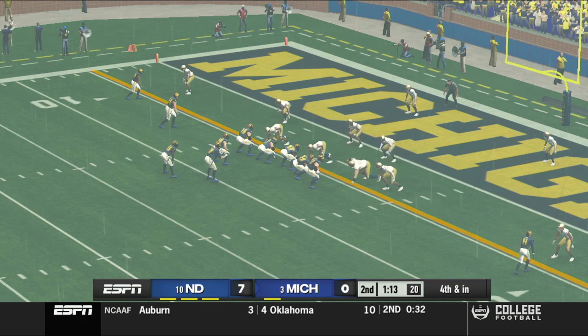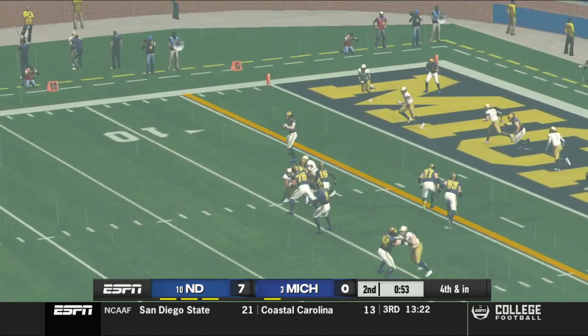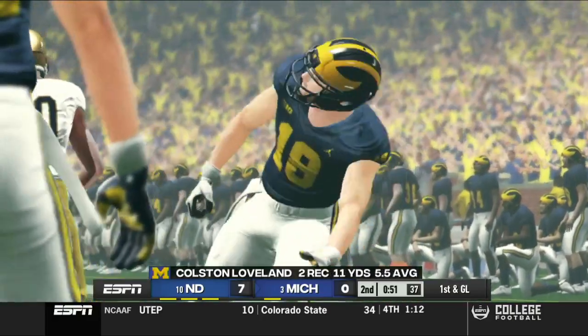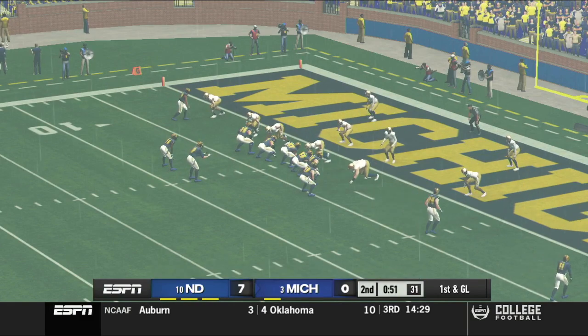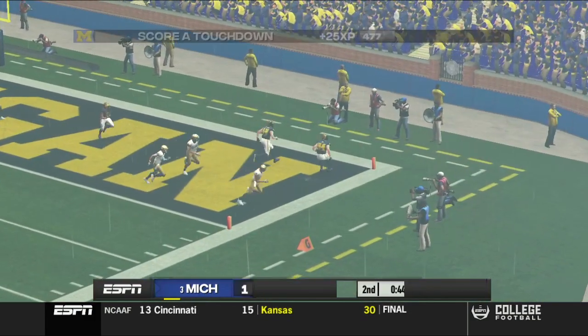Three down. Green nine. Yellow three. Quick throw, brought down at the 3-yard line. Fires in there, got it, touchdown.